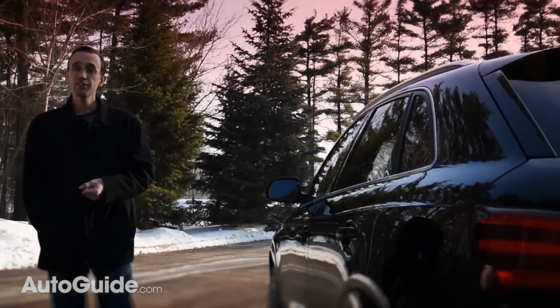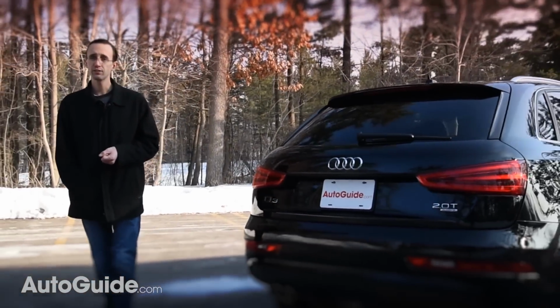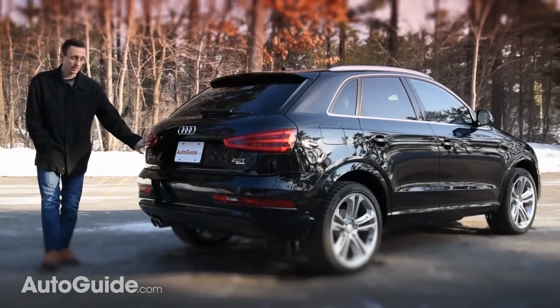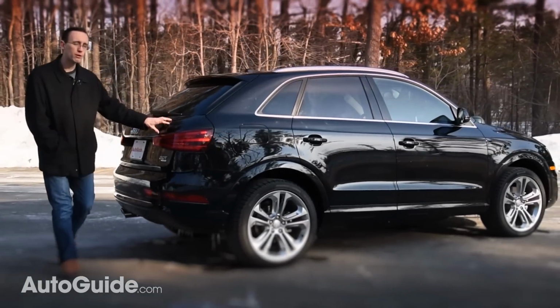This is the new Audi Q3. It's a compact luxury crossover that joins the brand's Q5 and Q7 models, and as you can see, it fits in their lineup quite nicely. Round back here you get standard LED tail lamps along with chrome finished dual exhaust tips, and if you want, you can even opt for a power hatchback.